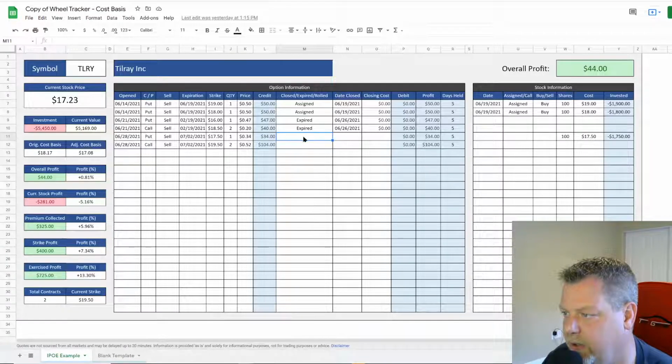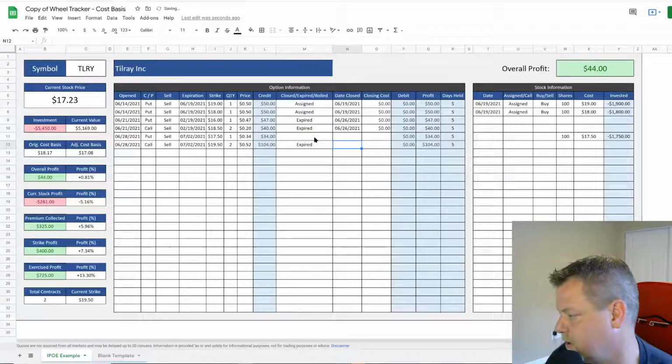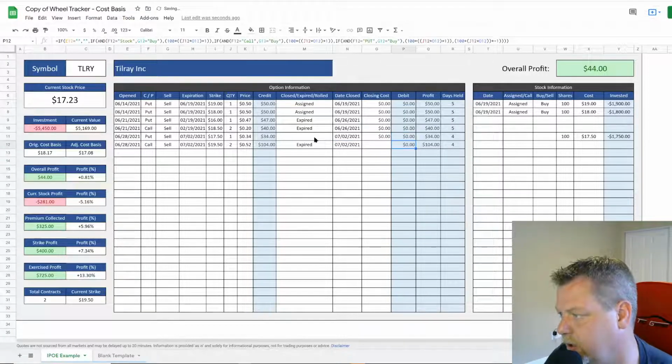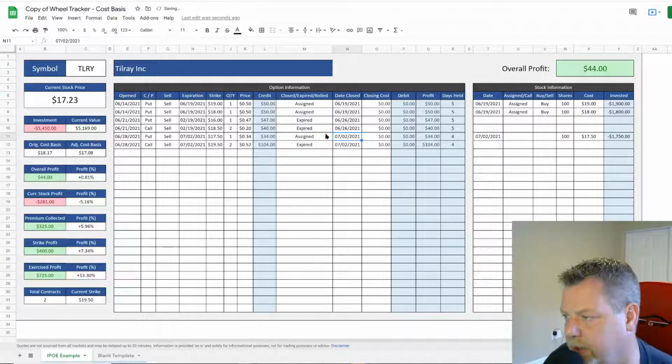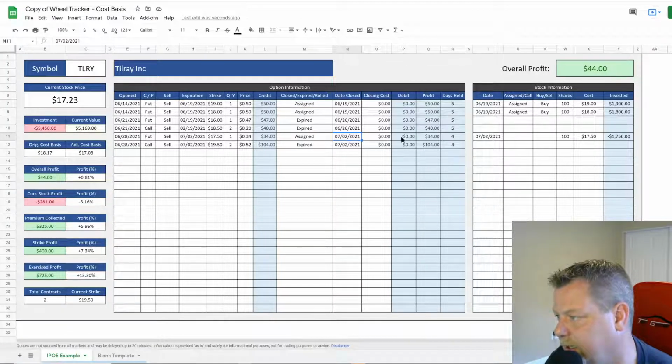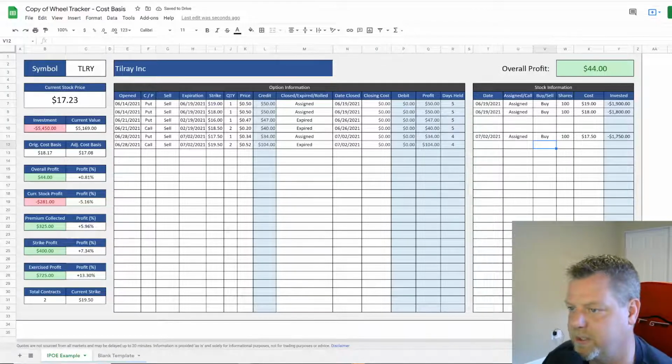So let's see, we had the 19.50s expired, and these expired 7/2, closing cost, never a closing cost, and 7/2. You could keep this nice and tidy, but I'm going to keep them in line with whatever happens, so I can see my initial position. I sold puts there. I did get assigned, and we bought another 100 shares. So now next week I'm just going to sell covered calls.